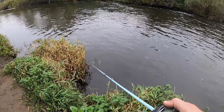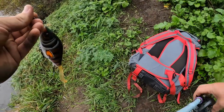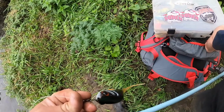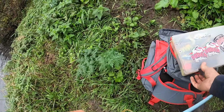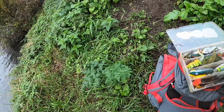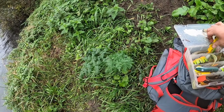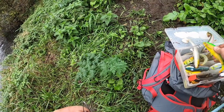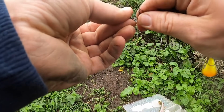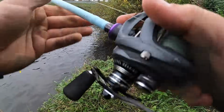Hmm. Not seen any fish yet. Try a swim bait, I think. Might be a bit easier to work in current. I'm going to put a natural pattern on one, but I'm going to try a bright one first. See if they're up for that. Not really using any bright lures today, so.